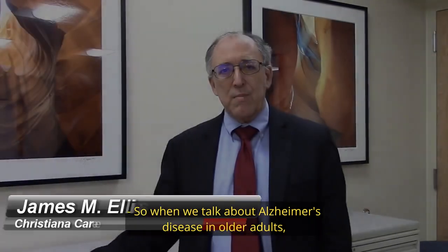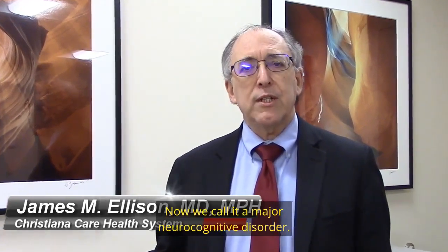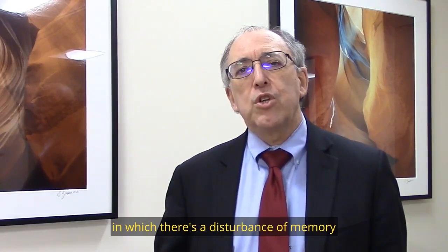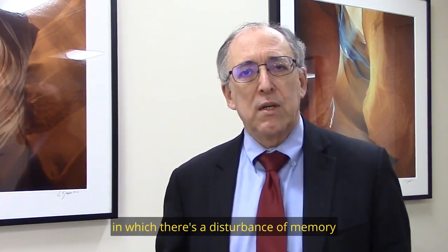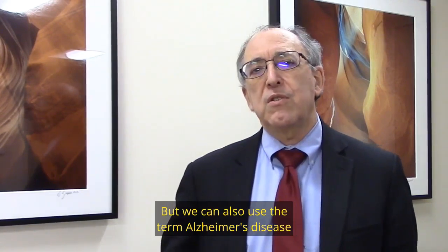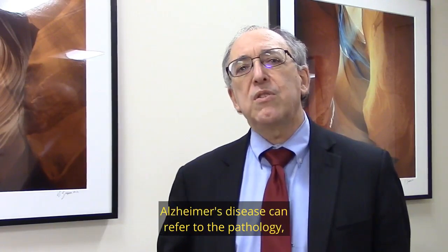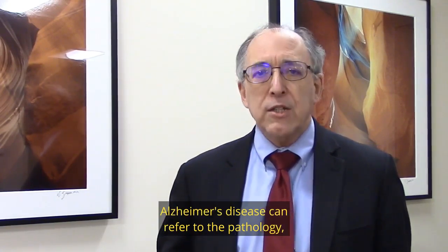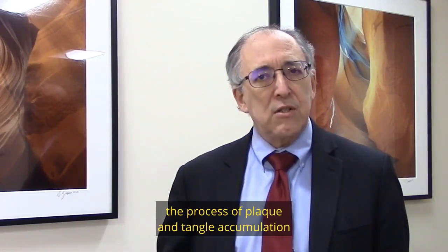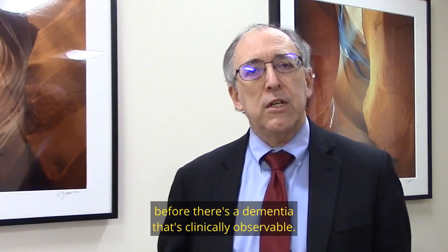So when we talk about Alzheimer's disease in older adults, we're talking about a condition that used to be called a dementia. Now we call it a major neurocognitive disorder. It refers to a condition in which there's a disturbance of memory and other cognitive functions that's sufficient to interfere with living independently. But we can also use the term Alzheimer's disease to refer to something different, and increasingly that's happening. Alzheimer's disease can refer to the pathology, the process of plaque and tangle accumulation that occurs for decades before there's a dementia that's clinically observable.